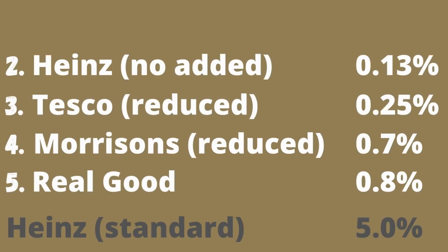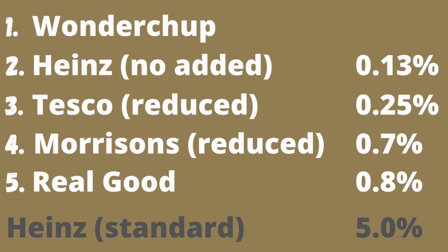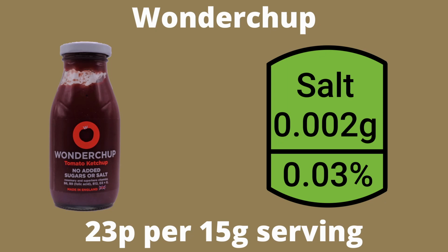And finally, the ketchup with the least amount of salt is Wonderchup. The amount of salt per serving barely registers at 0.03% of your daily allowance. That's just 0.002 grams per serving. This does come at a cost though, nearly 23p a serving, or just under £4 for a small bottle.